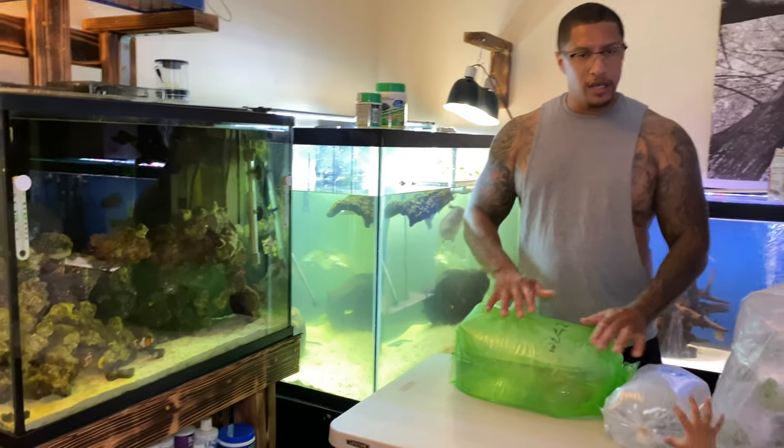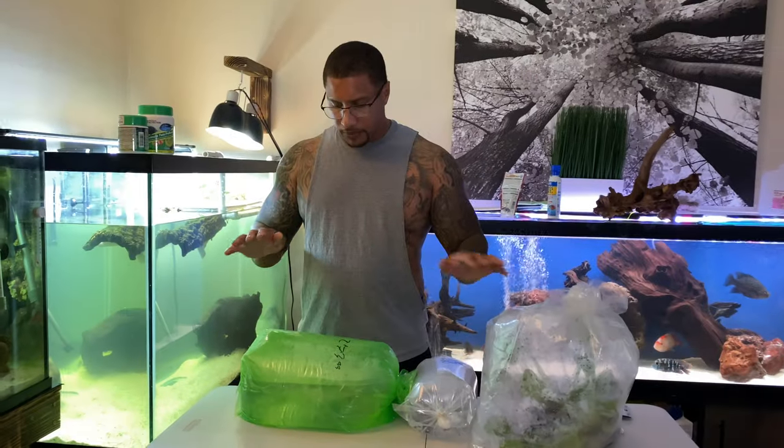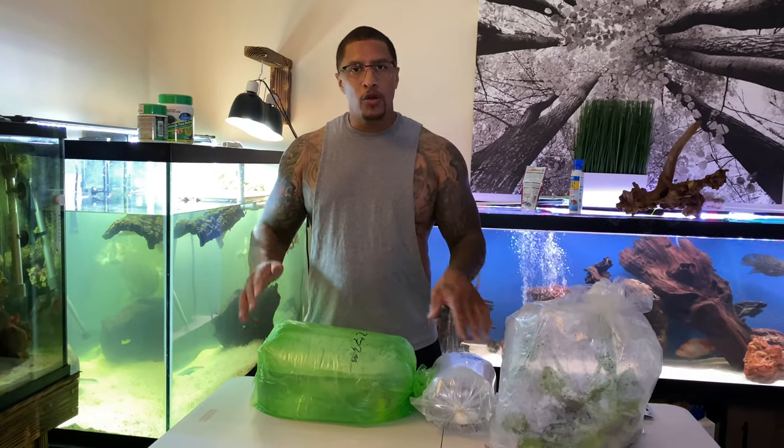So I do the same thing. I put this guy inside of the tank. Look at Carter right there. Like, I want to help that. So put him in a bucket, add a little bit of that copper safe with it, and then get this guy into the tank. So I won't bore you guys with that process.